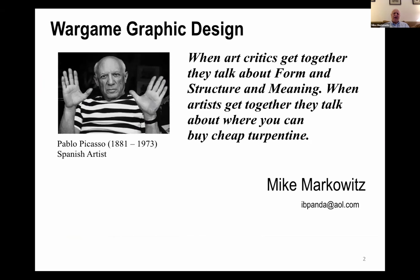There's a lot of ink spilled and air emitted among wargamers over the question of whether wargaming is an art or a science. And for wargame graphic design, I believe it's neither. Wargame graphic design is a craft. A craft is something that you learn by doing it. Not by reading books, not by study, not by taking courses, but by actually getting your hands dirty, making maps and counters.